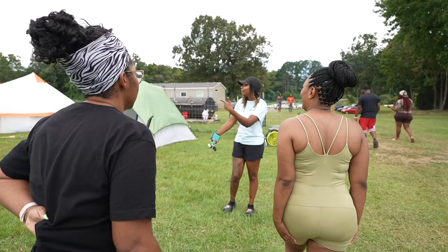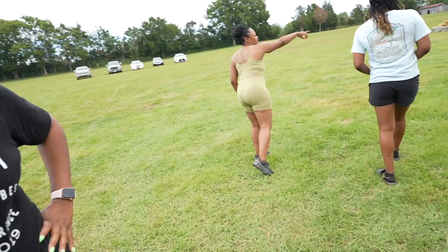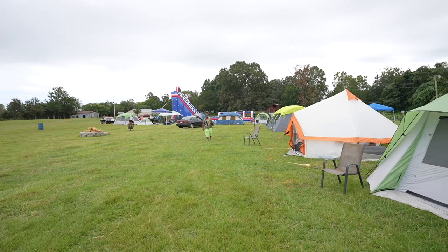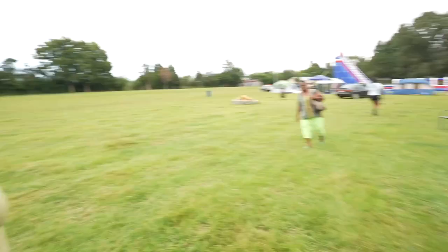Y'all got that beautiful tent that took 45 minutes to put up. Right there with the porch on front of it. Got them tents set up. DJ over there. This is like a bar. Cooler right there. They put a whole game in here.